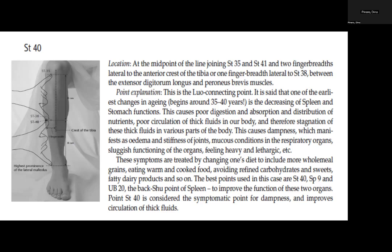This point is the loop connecting point. It is said that one of the earliest changes in aging, which begins around 35 to 40 years old, is the decreasing of spleen and stomach function. So, nasa age 35 to 40 years old, decreasing na po ang spleen and stomach function. This causes poor digestion and absorption and distribution of nutrients, poor circulation of thick fluids in our body, and therefore stagnation of these thick fluids in various parts of the body.